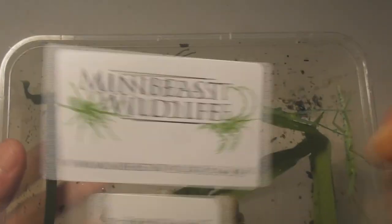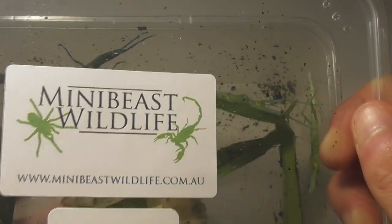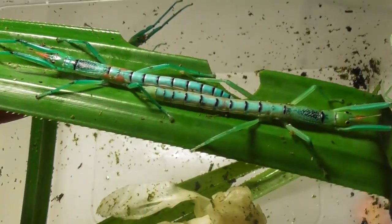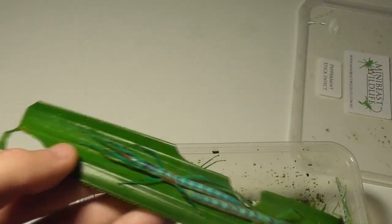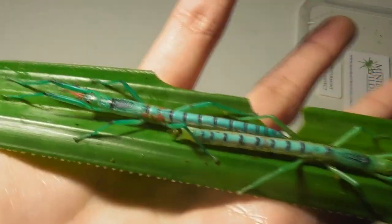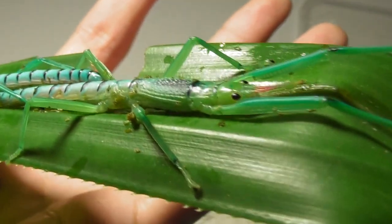And as you can see from what was printed on the lid, these come from Minibeast Wildlife, which is quite possibly the best invertebrate dealer in Australia. Now let's take a look at these. Like I said, these are nymphs. They will get quite a lot bigger than this. And they don't really move around much either, which makes them very, very easy to get some good shots of.